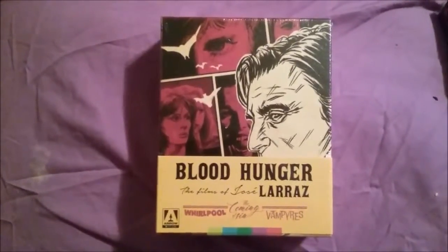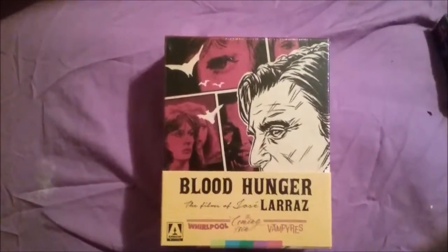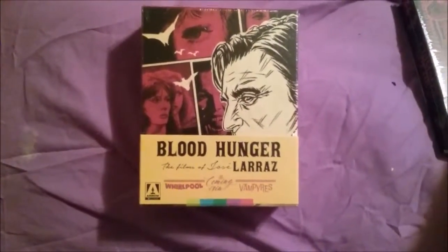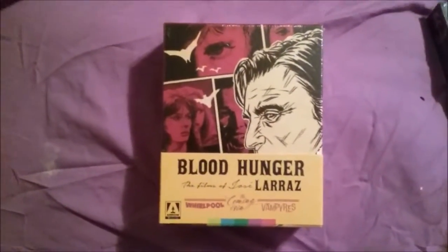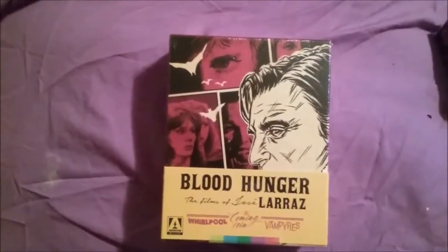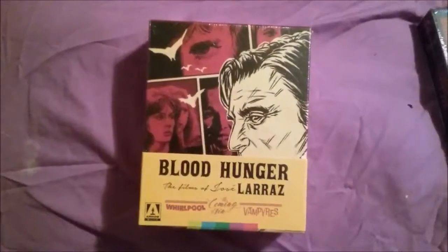The first Arrow release I recently picked up was Blood Hunger, the films of Jose Larraz. Now, this is a 3-disc set that includes Whirlpool, The Coming of Sin, and Vampires. The only film I've seen out of those 3 is Vampires. And let me tell you, it's probably one of the greatest vampire films ever made. It's very dark. It's very gothic. It has a very dreadful tone throughout.